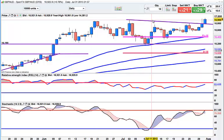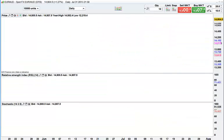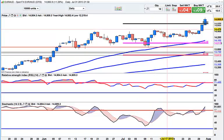This is still a buy. That's a new recent high, so that is still a buy at 168.60. I still think that will go to 170 plus. Magic round number 170 is above it, so be careful. Euro Aussie dollar is even better. That's much even stronger.